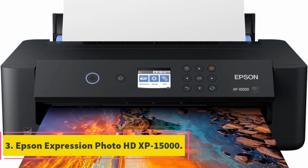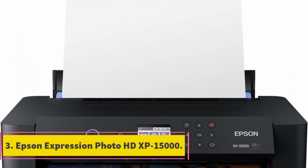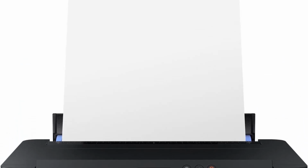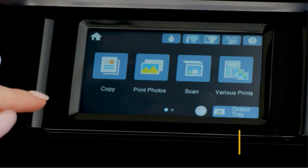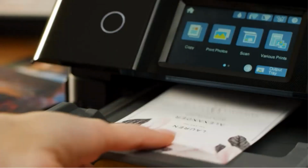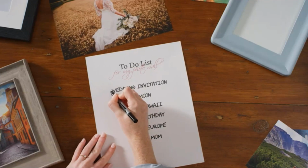Number 3. Epson Expression Photo HD XP15000. What makes the Epson XP15000 stand out from other printers is supporting 6 color cartridges for photos. 2 additional color cartridges specially for photos are used to get more enhanced colors and a clear color gamut, which makes this printer the best photo printer under $500.